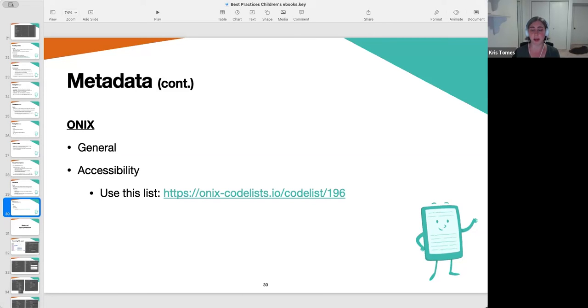And then there's ONIX metadata. You want to make sure that you've got your general metadata, which hopefully all of you are already familiar with, and then accessibility metadata. And I highly recommend using onixcodelist.io, this link here, for looking at that accessibility metadata. This isn't necessarily displayed at most distributors and retailers yet, but I do think a change is kind of happening right now. And Laura and, oh, I'm forgetting her name, recently did a presentation on metadata that I highly recommend. I think there's an article version of it over on Accessible Publishing Learning Network.